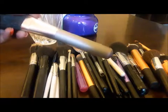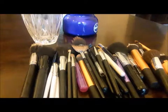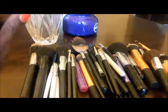This is a generic brush. I believe it came in a set that I picked up from either Target or a drugstore set, but I love it. I've had it for a while. It is actually falling apart, but I'm going to keep it because I still get great use out of it.